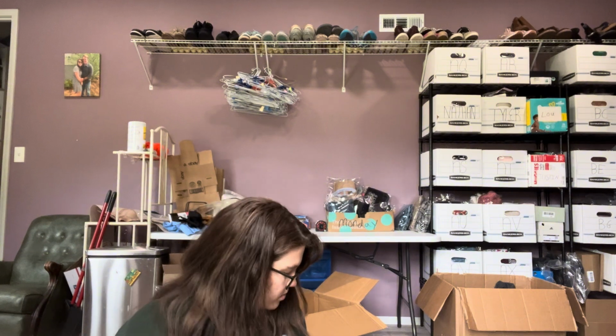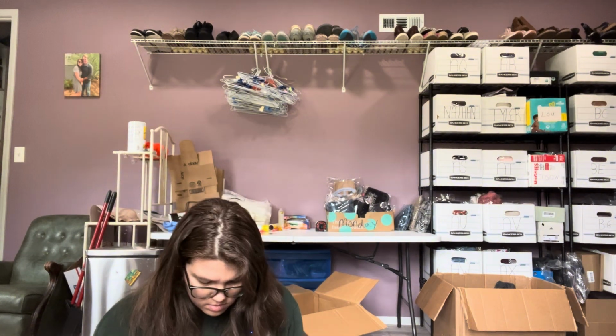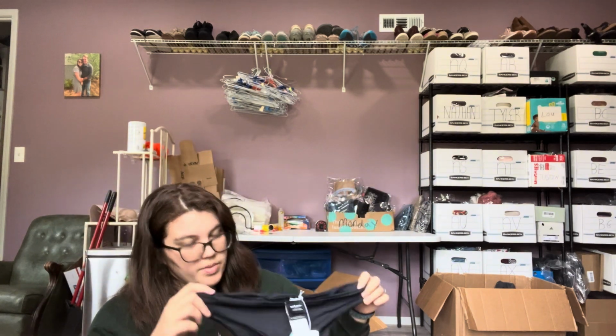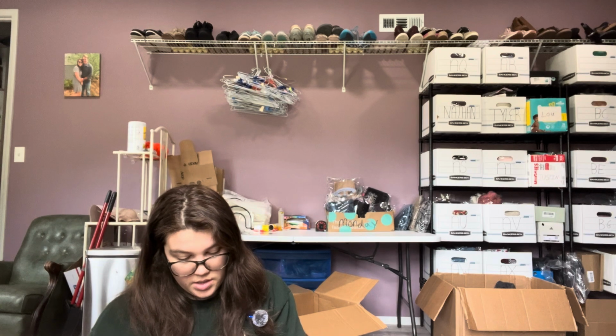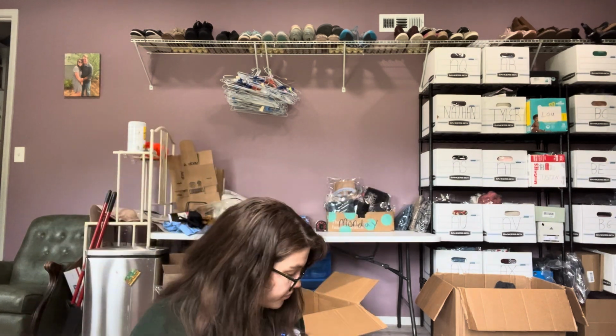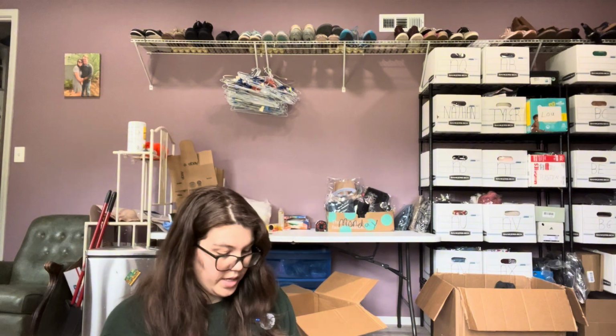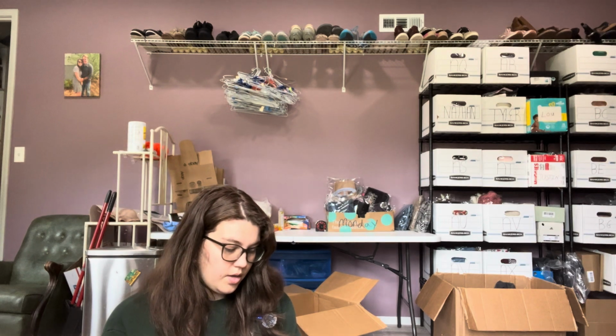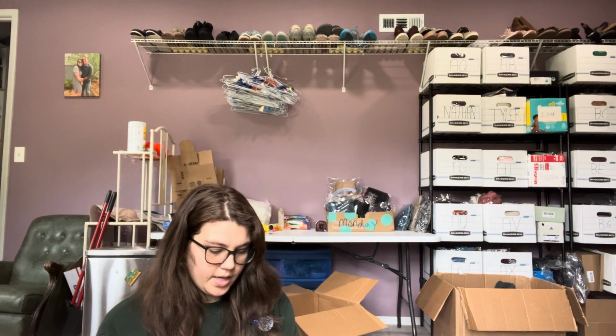But we are going right into summer, so that's exciting. Here we have another black bottom. I'm trying to think of what this bottom was called. Oh, it was a reversible bottom. That's right. And I was confused because it was black on the inside and the outside. So I'm not really sure why it was considered reversible. I don't know why you'd want a reversible bottom that was black on both sides, but that's okay. I think we had more Summer Waves bottoms. We had quite a few of those in this box.